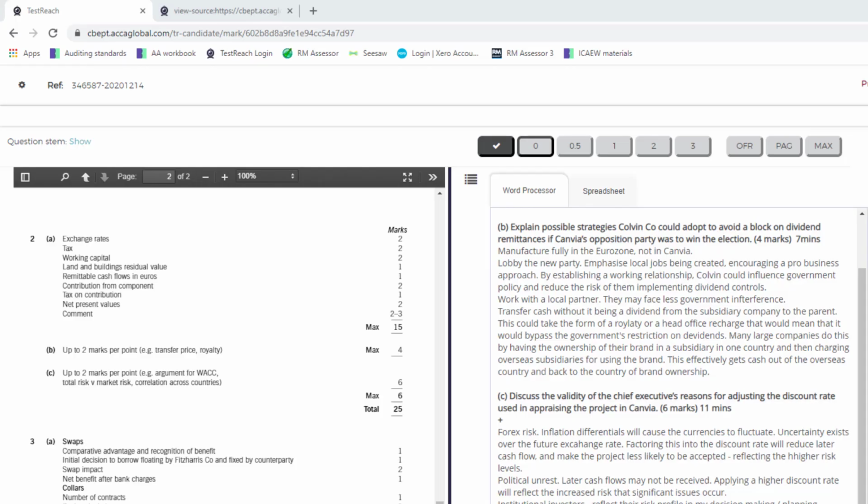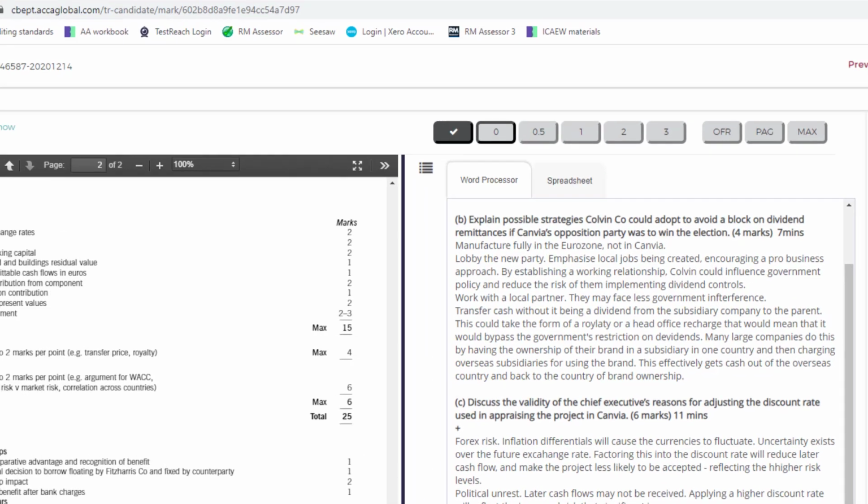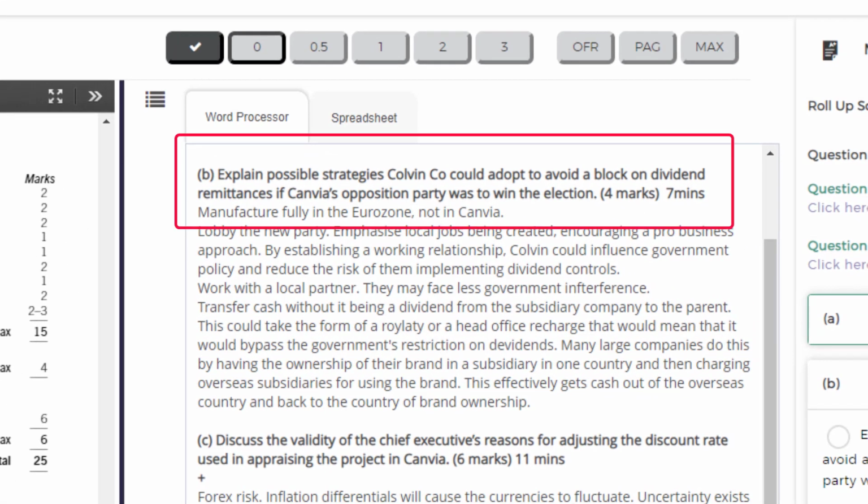We'll use part B here to illustrate how to mark a written question and also to discuss some of the challenges around marking your own answer. So part B was to explain possible strategies they could adopt to avoid a block on dividend remittances if Canvia's opposition party was to win the election.